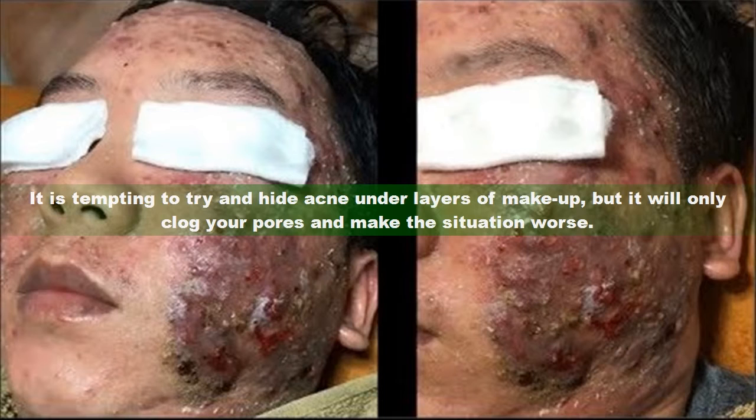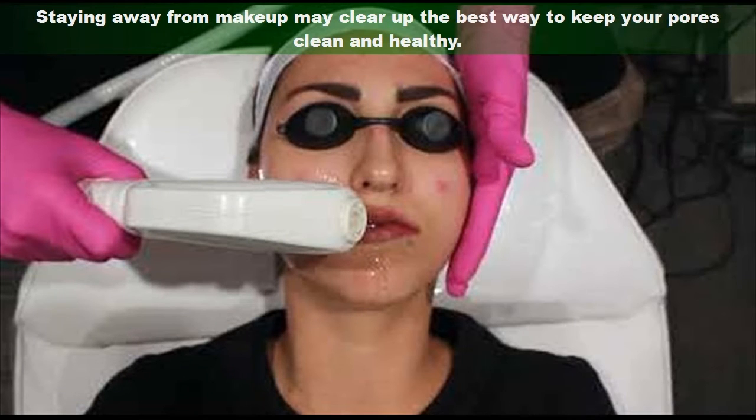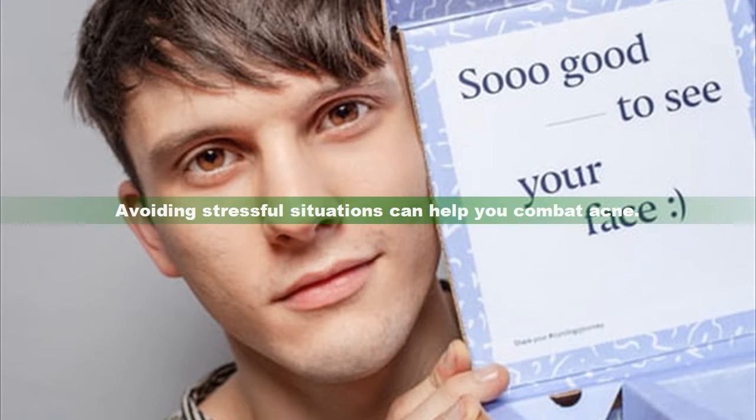Try wearing water-based makeup or no makeup for a while and see if that has any effect on your acne. It is tempting to try and hide acne under layers of makeup, but it will only clog your pores and make the situation worse. Staying away from makeup may be the best way to keep your pores clean and healthy.